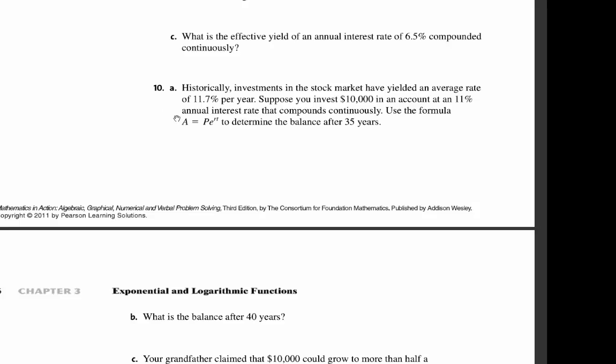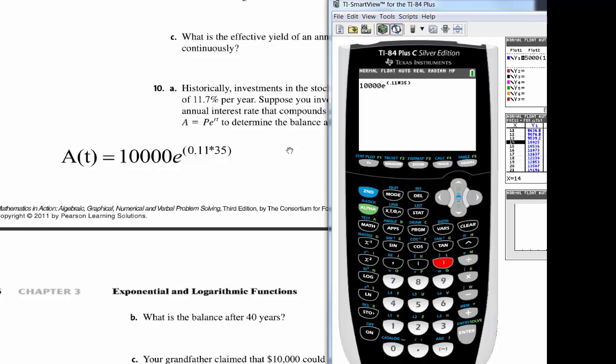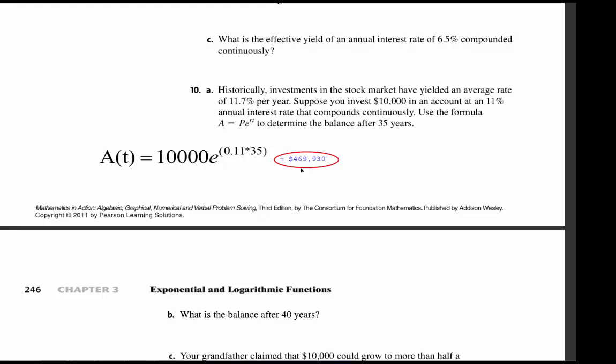So back to question 10. Let's see if we can answer this. Maybe you want to press pause on the video and try and work number 10A by yourself. This is what it looks like when we plug in the information we have. P is what I start with, or my investment, that's the 10,000. The R is the interest rate, that's the 11%. And the 35 is my time in years. So I've entered our equation into my calculator, and I press enter. And it looks like I have $469,930. That's not bad.